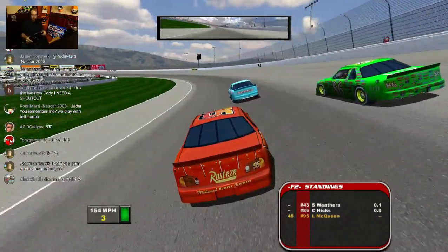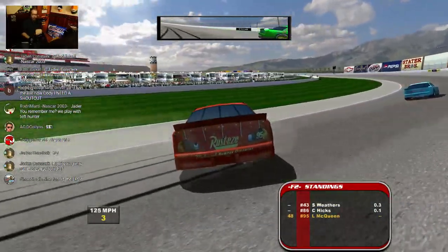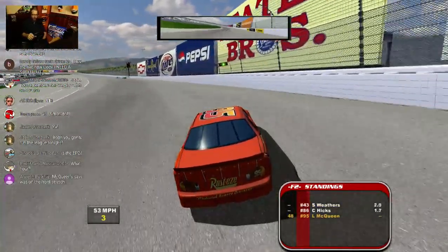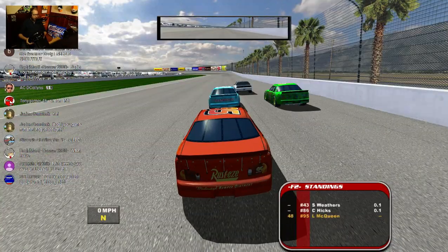Alright, back to the drift. Oh, that one sucked. I might need to turn the track grip up a little bit.